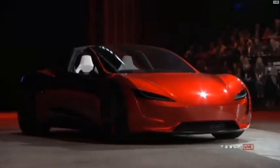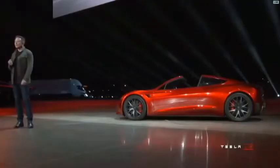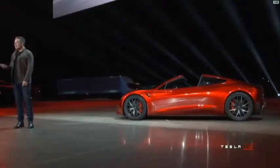So it turns out there was some cargo in the truck. There's some cargo in the truck. We thought we'd bring it out.